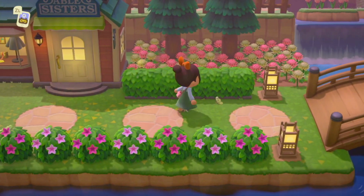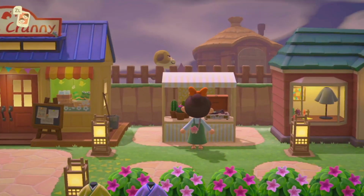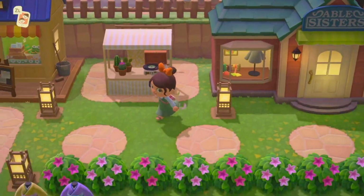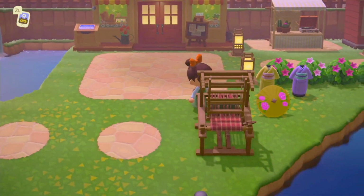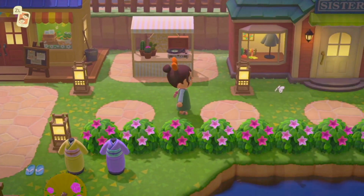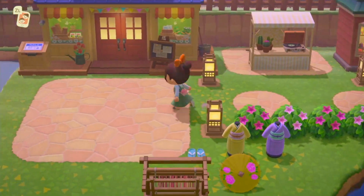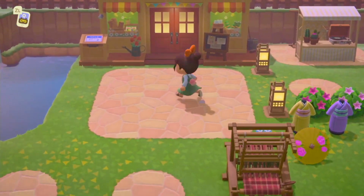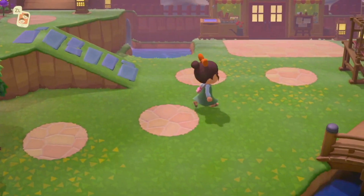So, my favorite flowers over there. Here's a little... Tried to add another shop, but I don't know. I wanted to add that over there, but it doesn't fit. I'm trying to make it like an extension of Able Sisters. So, it's coming along. And I'll have to add more to this, but this is the plaza area.